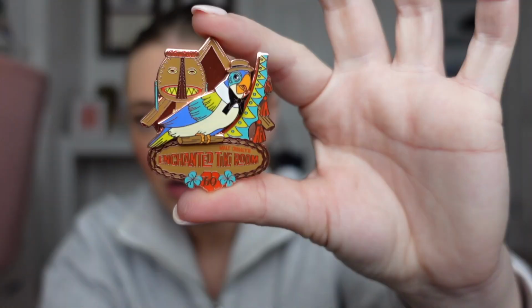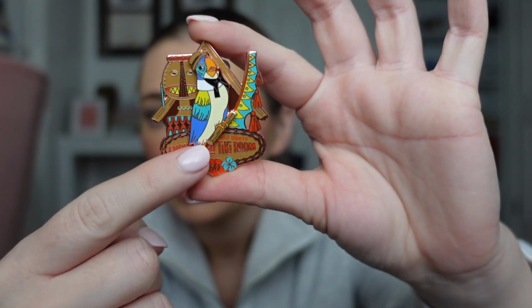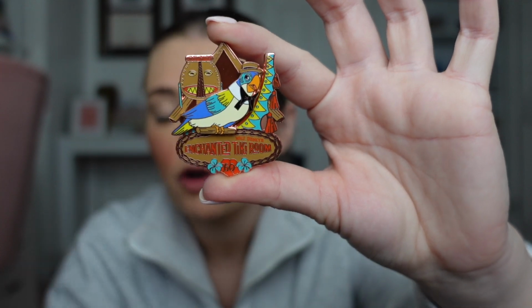So really trying to do better about that, but this is one I just loved the colors, but the bird actually moves, so thought that was neat. The next 2 are really cute.